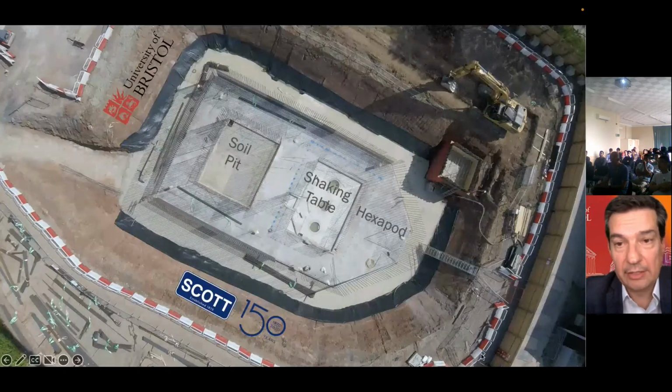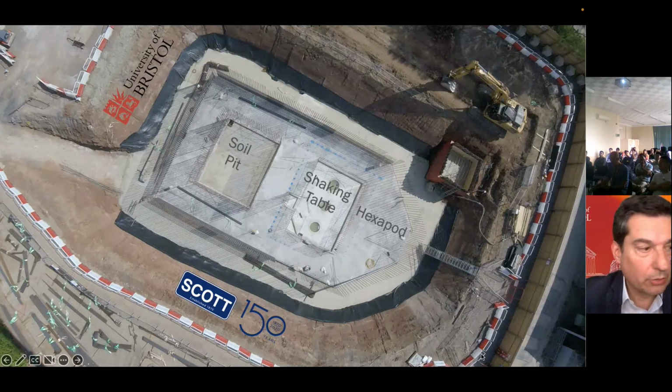You don't even see right now the entire reaction mass that was laid on, cast on site to make sure that the whole thing, its foundation, is robust and stable. It was a very challenging project also because it was delivered in the middle of the pandemic, with all the challenges that you can imagine.